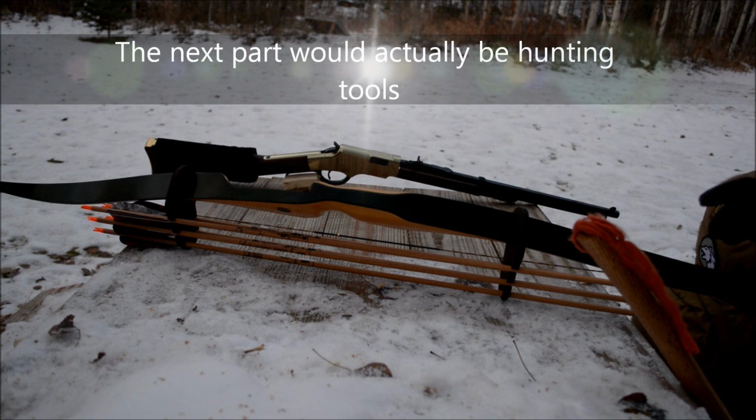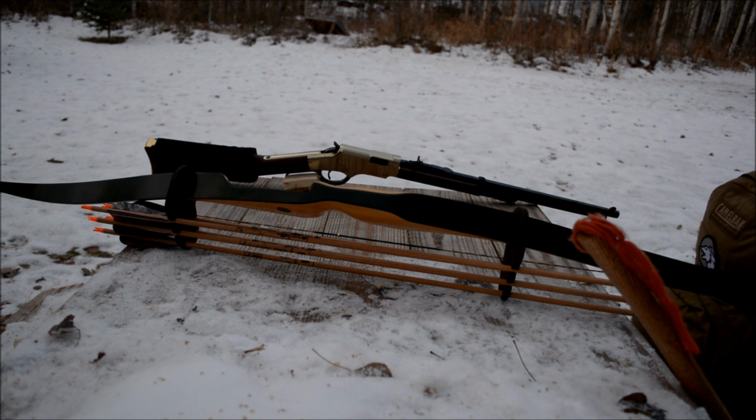Once again, using the recurve and kind of balancing it with the 22, I think I could use this and that to kind of share all the hunting. This, of course, is a 50-pound recurve, and this could take moose. Bear would be pushing it, but it could take bear. It could take any large game animals in Alaska. So this would be my choice for the bow.